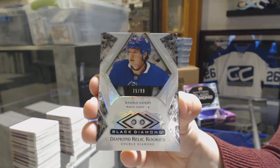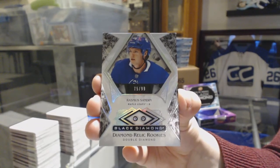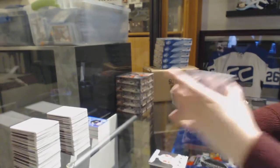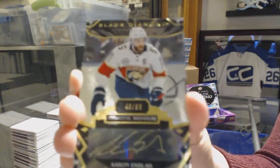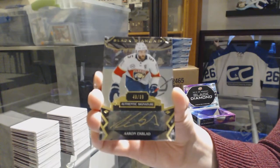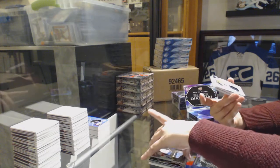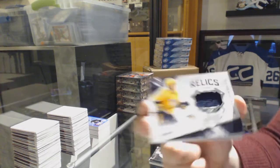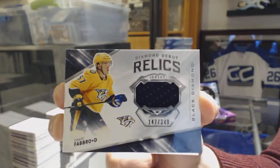Rasmus Sandin double diamond rookie for the Maple Leafs. We've got an autograph number 99 for the Florida Panthers, Aaron Ekblad. Diamond debut relics jersey number 349 for the Nashville Predators, Dante Fabbro.